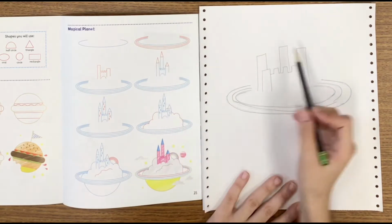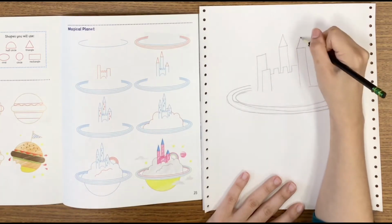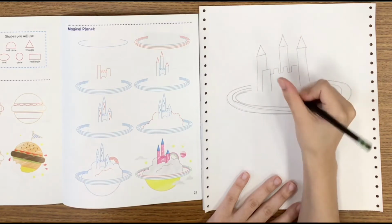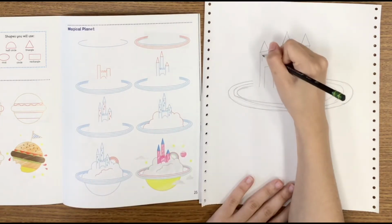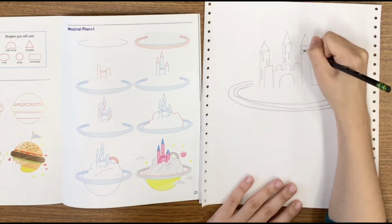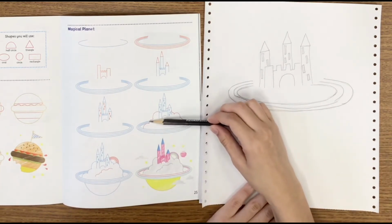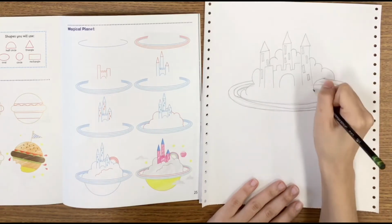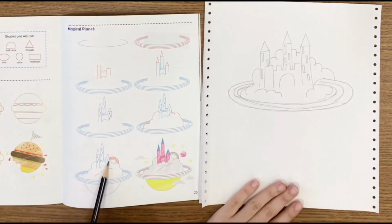Next we'll be drawing the tops of the castle with some nice tall triangles, just to show that it'll be a nice cool looking castle. And you don't have to make them triangles, you can make them squares, ovals, whatever you want. And so inside the castle they've got these really skinny rectangular windows. And next we have these really nice fluffy clouds. And next they have a little rainbow in the background.